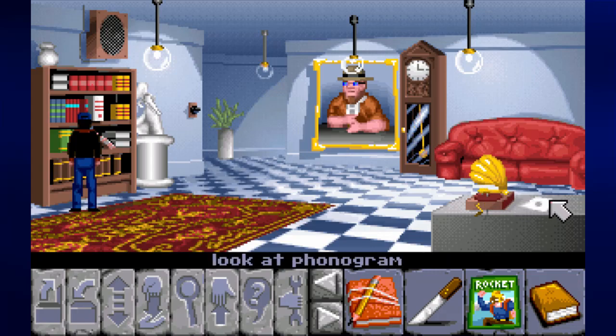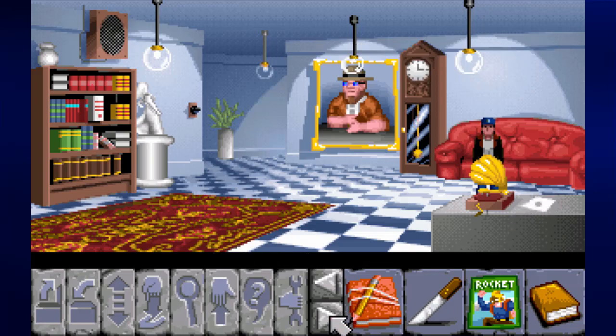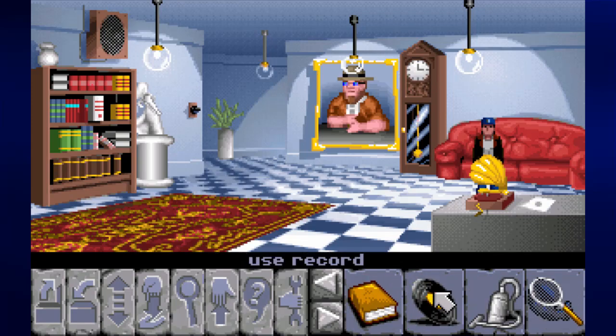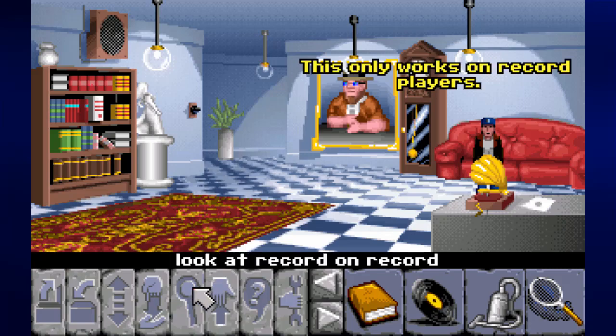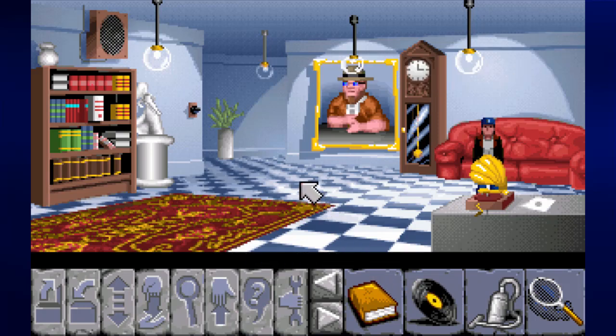Now, there is this phonogram that we can look at. That's odd. It's just an empty record slip that says Elevator Muzak Collection. Now, I mentioned the phonograph in the last video, and I said that that was the last thing I wanted to do. Well, if you do that... No. What I meant to say is, if you look at the record... This only works on record players. I need to stop right-clicking. German composers. Elevator Muzak Collection. Believe it or not, Trader Bob had the missing German Muzak record in his store, and thankfully we bought it.